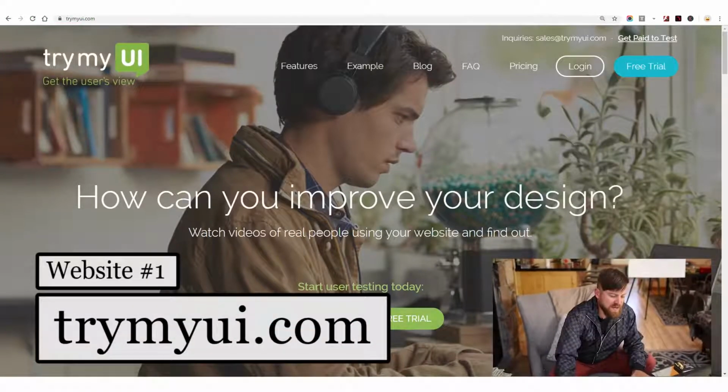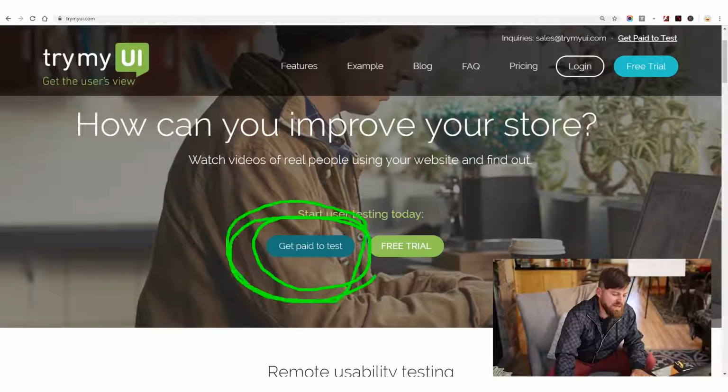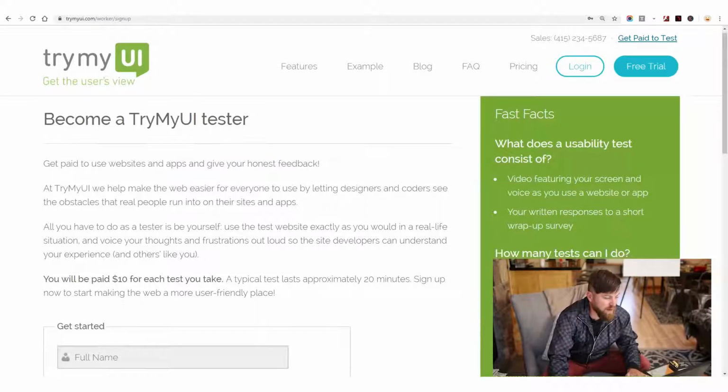trymyui.com. You can get paid to test. And see, it says start user testing today. And where you're going to go is get paid to test right here. Okay. Now it explains a little bit about what it is to become a Try My UI tester.